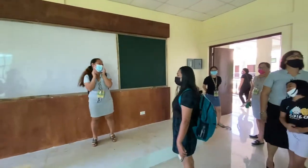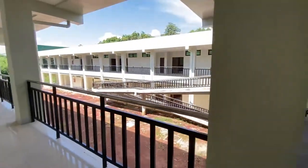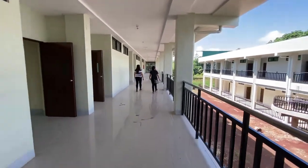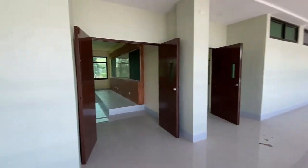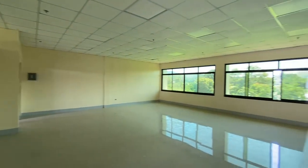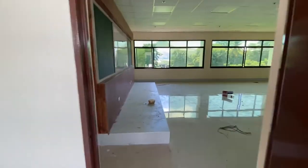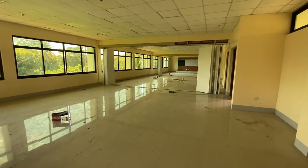Isn't it amazing, the idea of climbing? So these are the classrooms. They look spacious actually. And of course, since these are new, it's going to be very good. However, I don't know the temperature. Amazing.